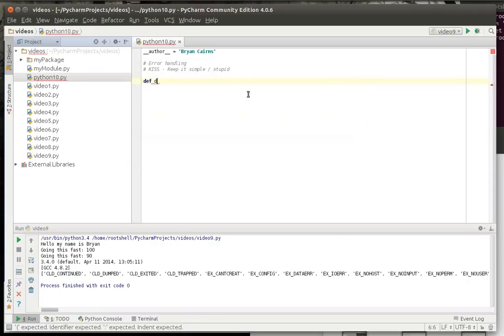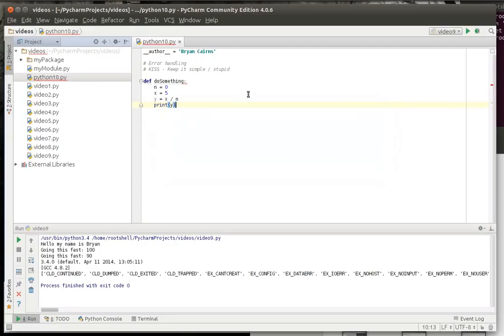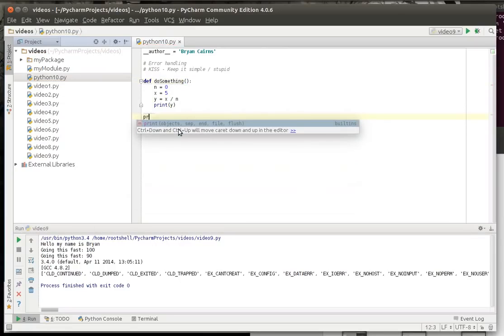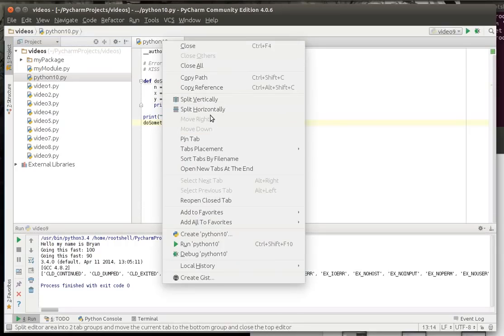So we're just going to say def do_something. And let's say n equals 0, x equals 5, y equals, let's just get creative here, x divided by n, print the value of y, just something generic here. And then we're going to, totally forgot our little brackets, that always bites me for some reason. Just so we can see that we're starting the program, and then we're going to do something. And let's run this and see what happens here.